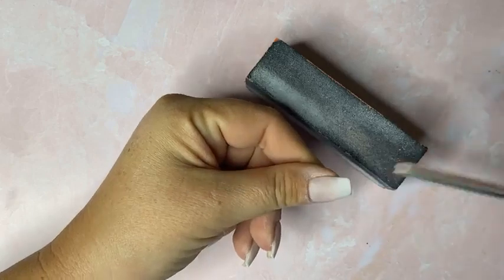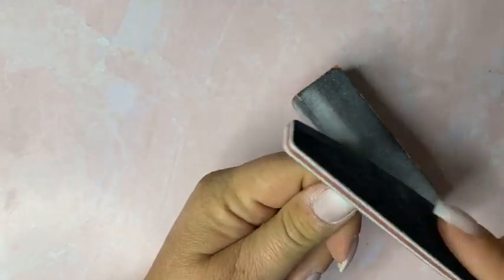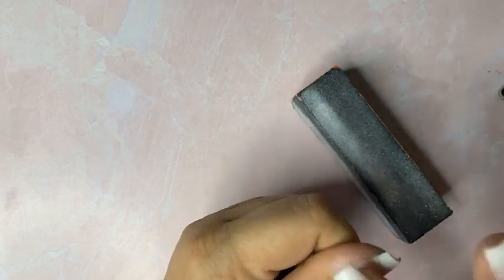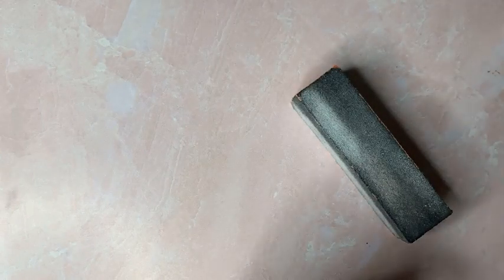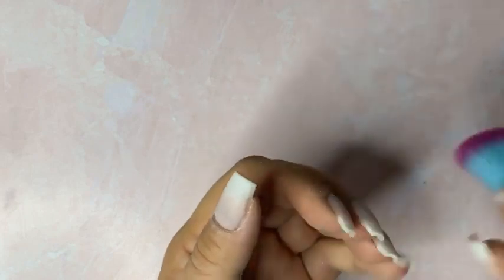Alright, so we're just going in and taking our time. Alright, there we go. So that is what my nails look like shaped. Here's what they're starting to look like. Now we're going to go ahead and dust them off one more time, and we're going to apply that number 2 and get into our number 3.